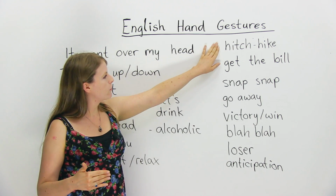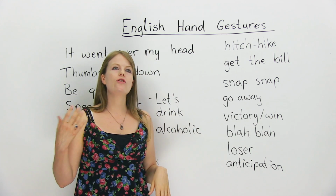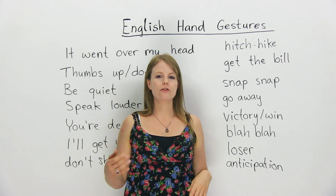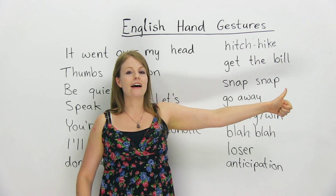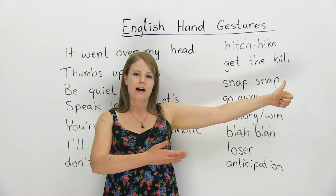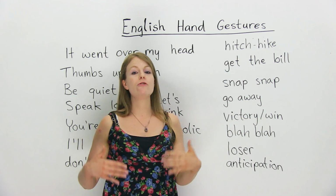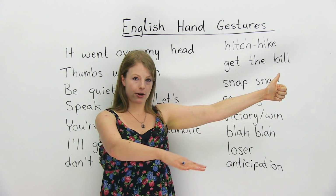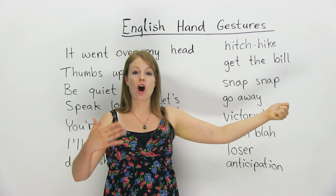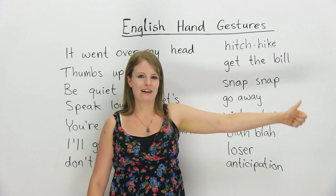Okay, next we have the word hitchhike. Hitchhike is when you need to get somewhere, so you put your thumb out and you're on the road, and hopefully if you do this, a car will come and pick you up. So it's a way to travel. When you don't have transportation, you can put your thumb out if there's a road, and somebody in a car may pick you up. That's called hitchhiking, okay?